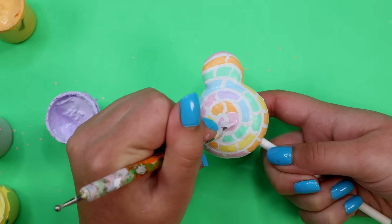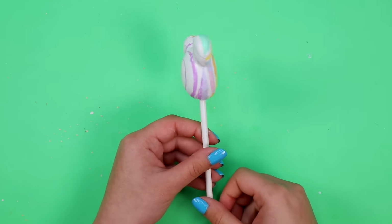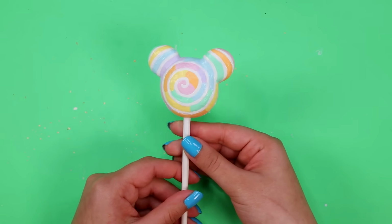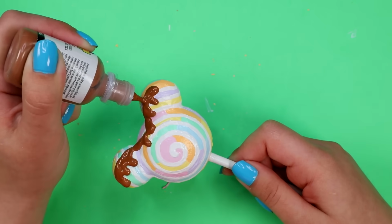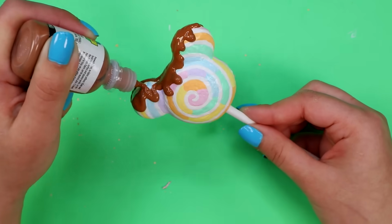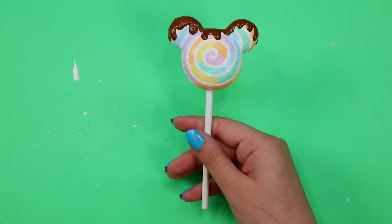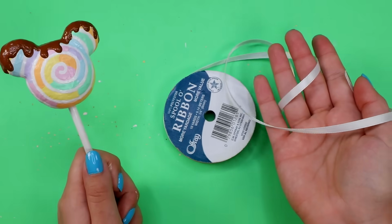I went back over all of those lines and boom, they're gone. On the other side, I did the exact same thing. Well, I definitely made the spiral more condensed on this side. I was thinking about adding a little face to it, but it felt like it was just gonna be too much, so I ended up just adding some chocolate drippingness to the top, and then I decided to add one last finishing touch, a little bow.